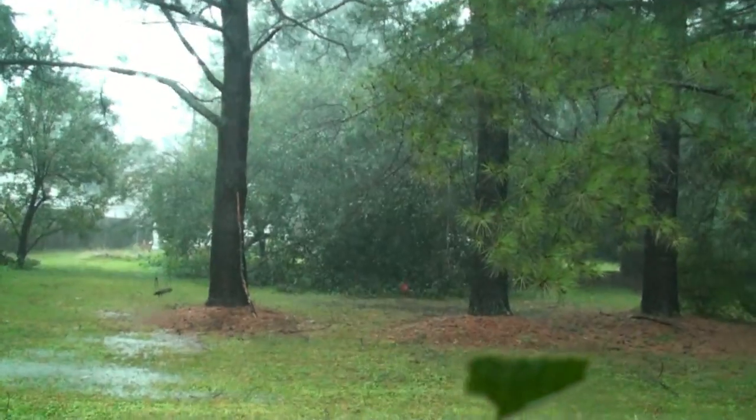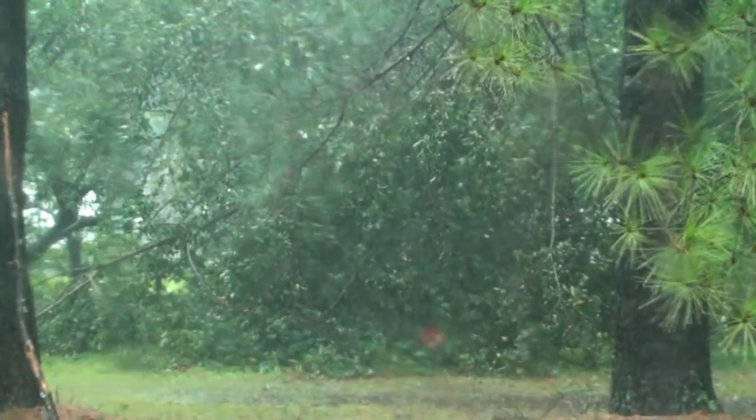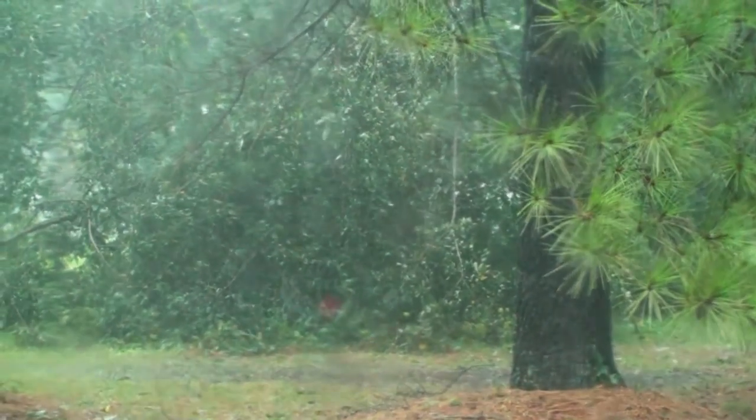In the background, you'll see the downed apple tree branch, but that's from a previous storm. That is not this storm. Might lose a little bit more over there, though, because they're very fruit-laden.